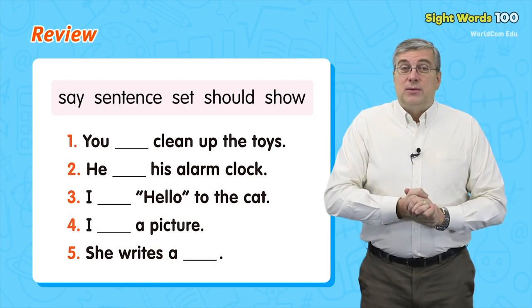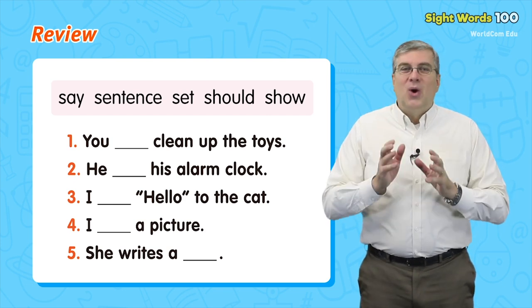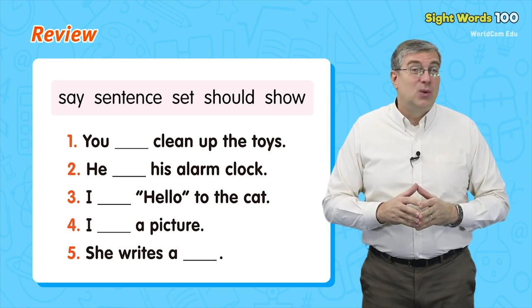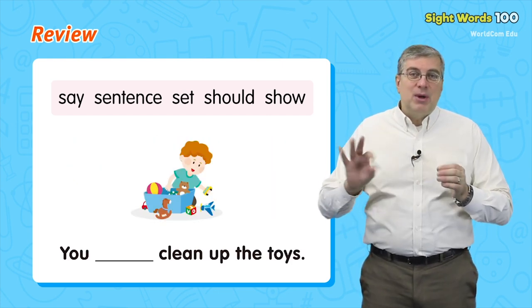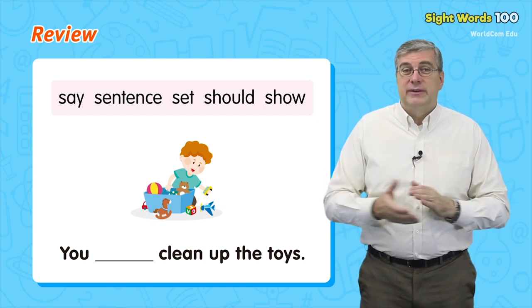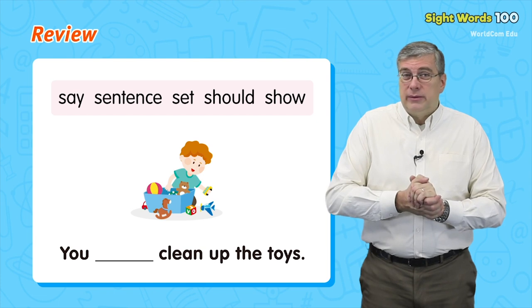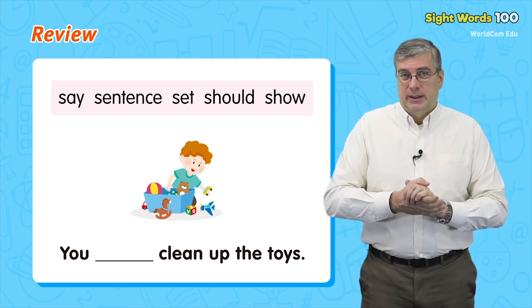Now let's review. Let's read some sentences. But wait, words are missing. Can we think of the missing words? For example, you beep clean up the toys. What word can we use? Well, here are our study words.